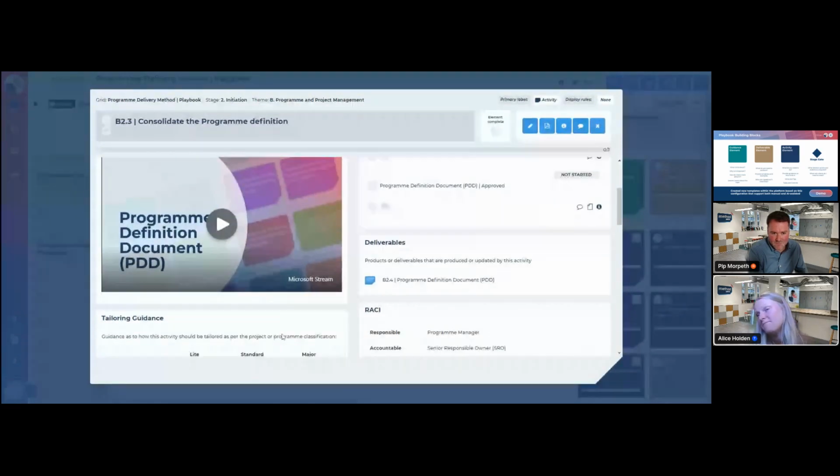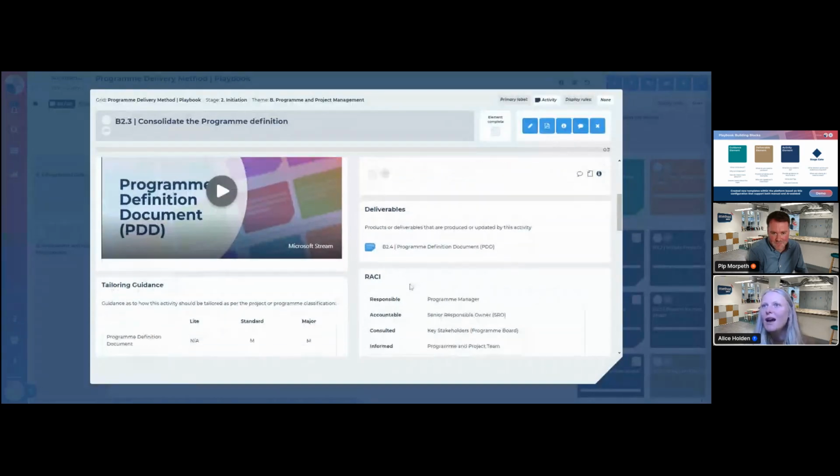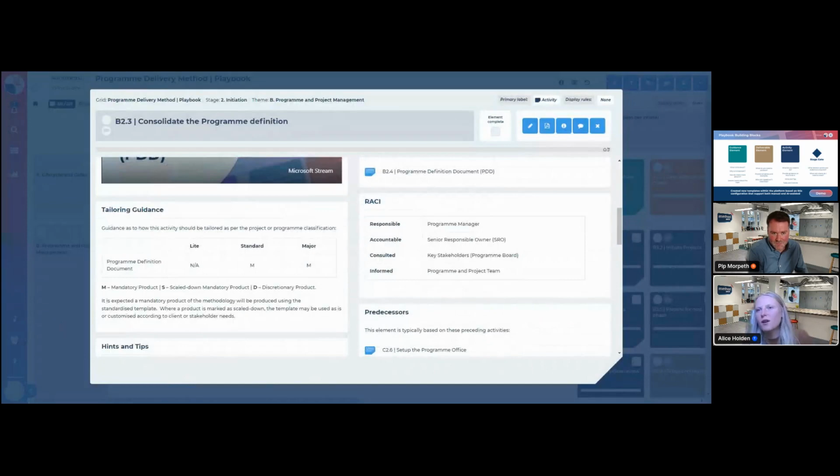Links to any related deliverables. And then this is where we start to really hone in on the foundational principles that we talked about earlier. So here, as you can see, we've got our different project classification. So we've got our light, standard, and major projects. And then against each of those categories, we've got whether it's a mandatory or a discretionary product. So we can make sure that the method that we set can be flexed and customized based on the classification of your project. And it's really clear to anyone using it what should be used when.